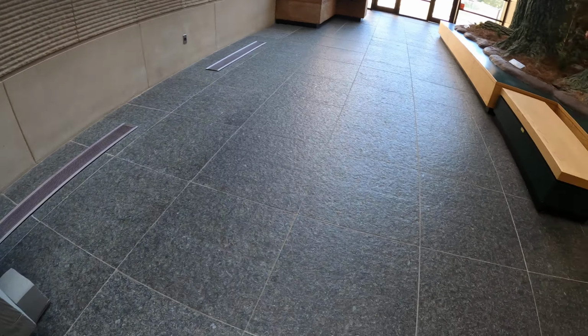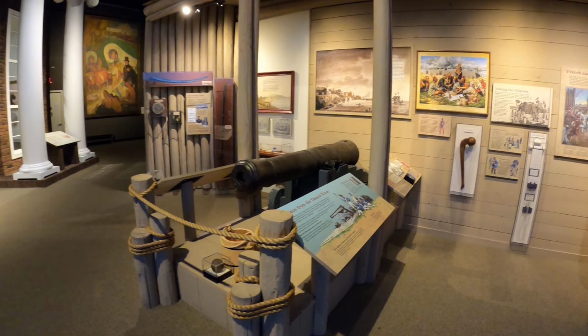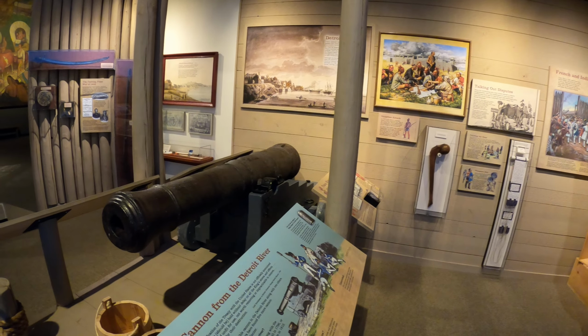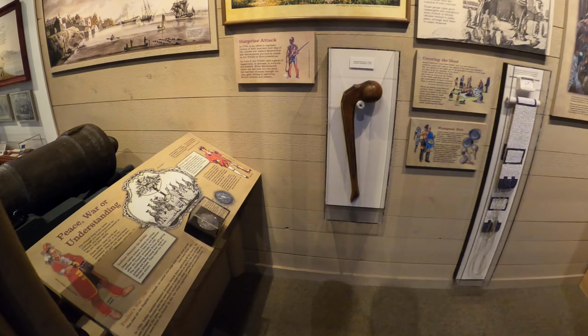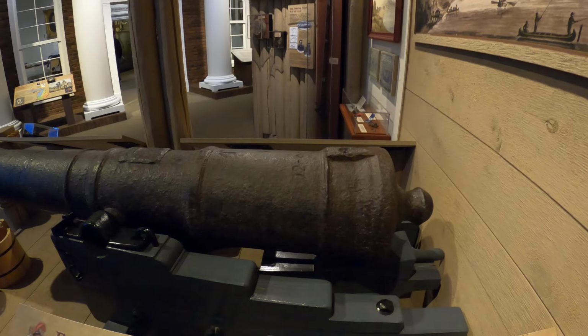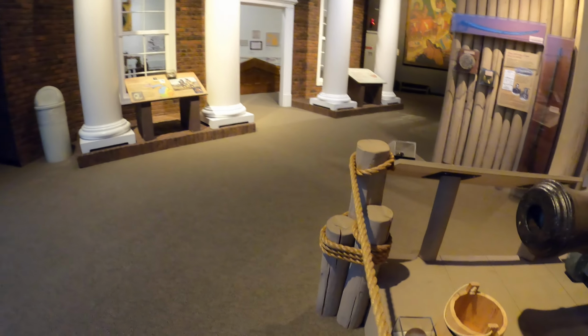All right. This is the smallpox exhibit. They literally pulled this out of the Detroit River? Really? I didn't know they had cool stuff like this floating in the Detroit River.